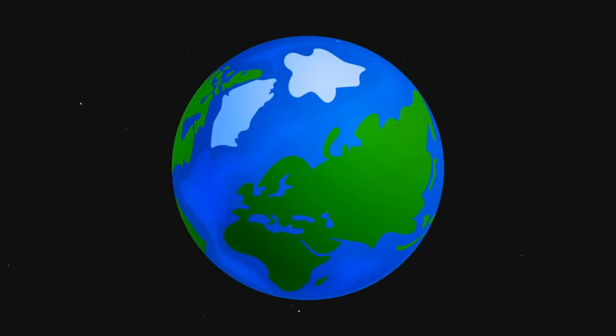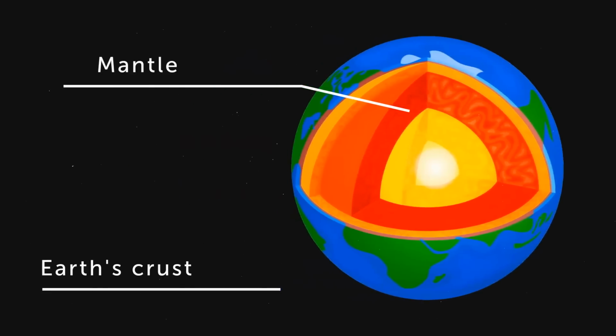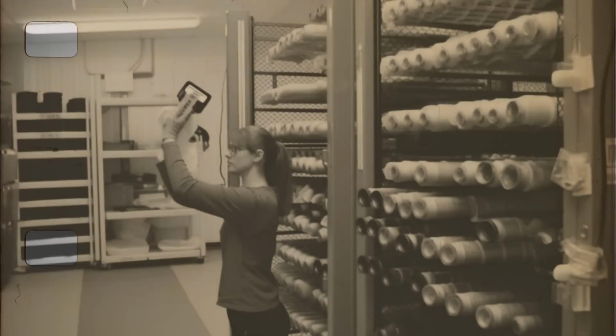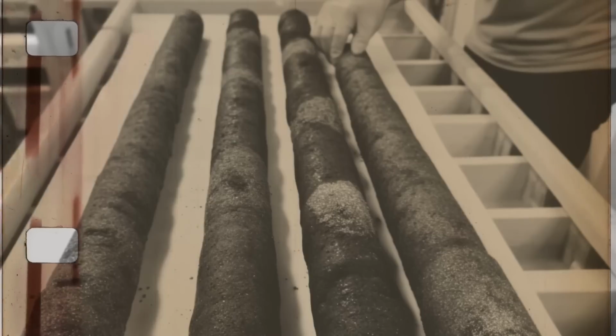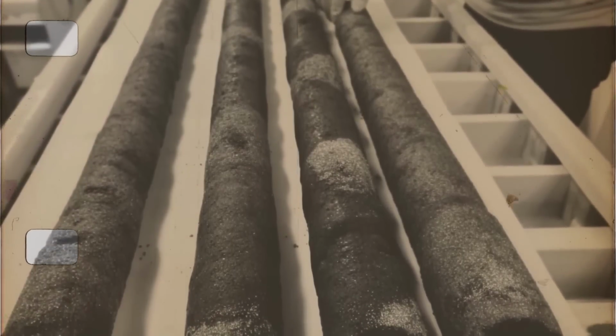What we live on is called Earth's crust. Underneath it, there are other layers called the mantle, outer core, and inner core. Researchers have been trying to drill into Earth's mantle since the 1960s, but they haven't succeeded. Some failed due to technical issues, and others were unlucky and chose the wrong places to drill.